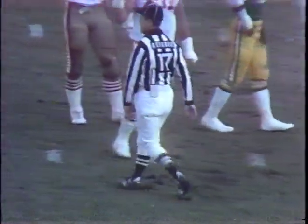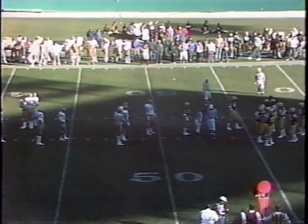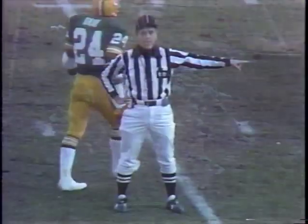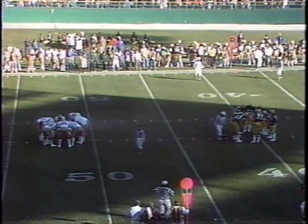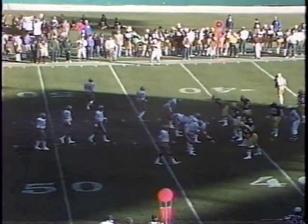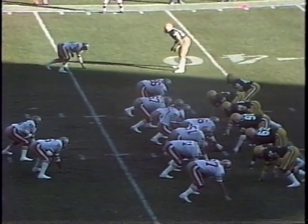Offsides against the Green Bay Packers. Jerry Seaman, the referee. Offside, number 90, defense. Ezra Johnson. Make it 2nd and 5 now at the 42-yard line. Boy, 1978 was he outstanding. 20 and a half sacks he had that year. Boy, he hurt that ankle and he missed 5 games last year. He just hasn't been the same since.